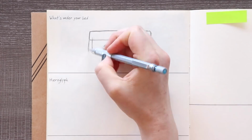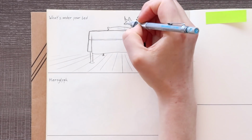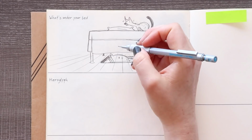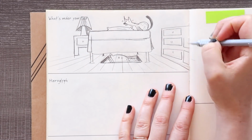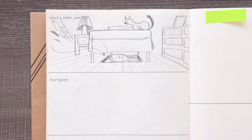So I wasn't kidding when I said under my bed is completely empty, because it is. There's not a single thing under there, just some dust bunnies. I do play around with dust bunnies later on, but at first I thought I would just jump into a completely different idea that isn't what's actually under my bed, because like I said, there's nothing under my bed.